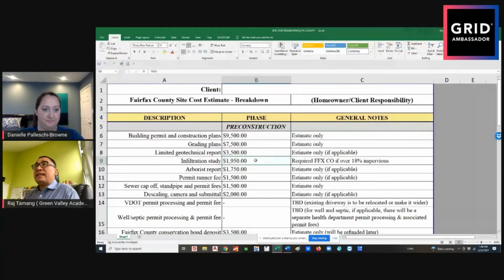For sure. This one is Fairfax County, because Arlington County is a little more expensive. Probably your civil engineering, instead of $7,500, maybe like $12,000, because they have more stringent requirements for stormwater management. So again, in the ballpark, 10-20% up and down, but this is what you can expect when you do a house like that.